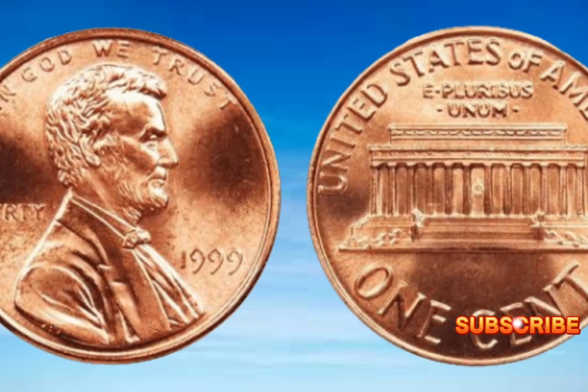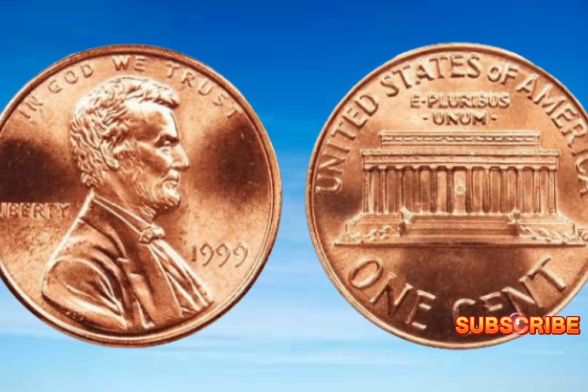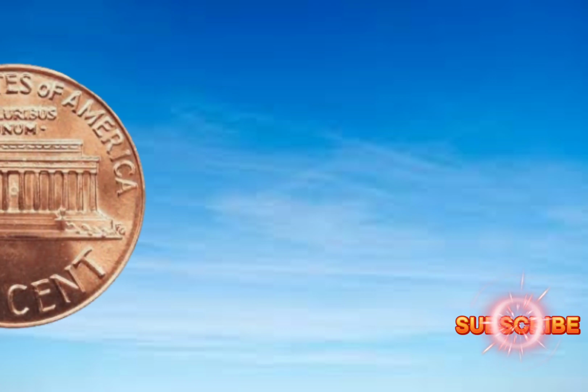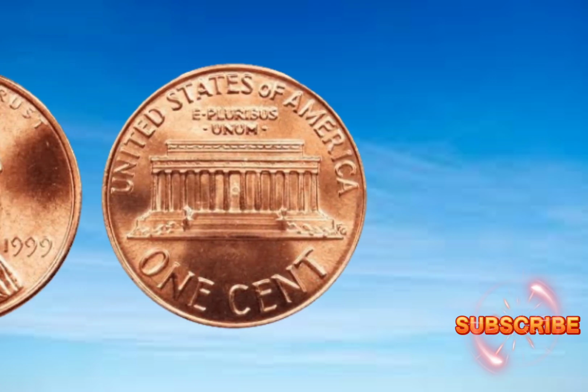The reverse, or back, of the coin features the Lincoln Memorial, designed by Frank Gasparro, a design that debuted in 1959 to celebrate the 150th anniversary of Lincoln's birth. In the center of the Lincoln Memorial, if you look closely, you can even see a tiny image of the seated statue of Abraham Lincoln, similar to the statue in the actual memorial in Washington, D.C.